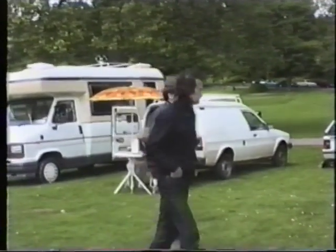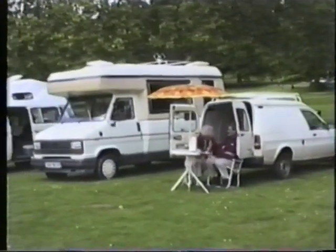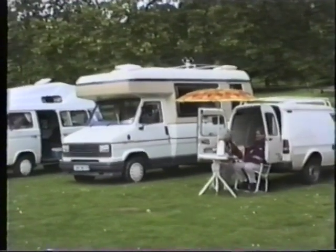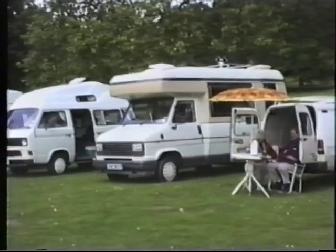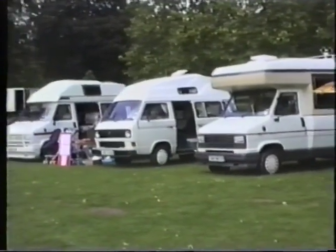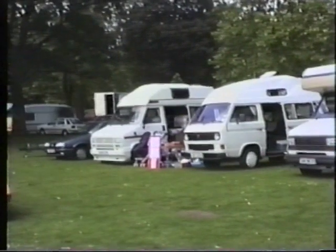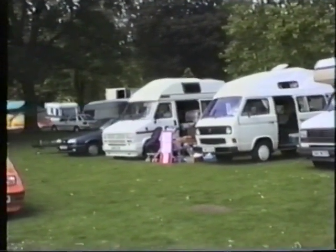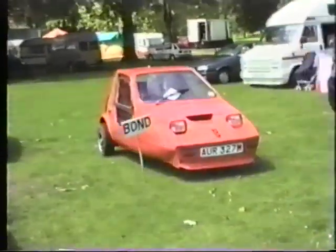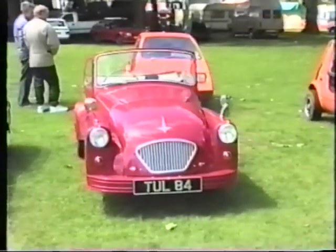A few years ago I had an auto jumbo stand here, and one of the things I sold was that table with the umbrella. Nice to see it back again. This year we took our Talbot Talisman camper, the one on the right, my friend Alan Hillier with the VW camper, who very kindly took one of my scooters along, and other campers also parked up.